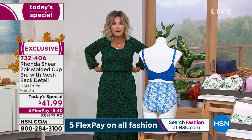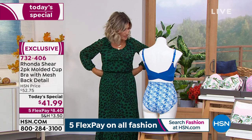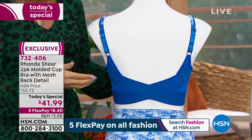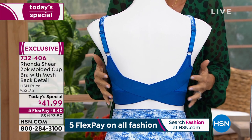You know what I mean? Sometimes you've got the hooks on and then this one's over here and you have to pull it forward, and you're messing around with it. The beauty of this, you step into it. Everything settles into where it's supposed to go. The balance to me is key. If you're a little bit larger busted, where does most of the weight go?